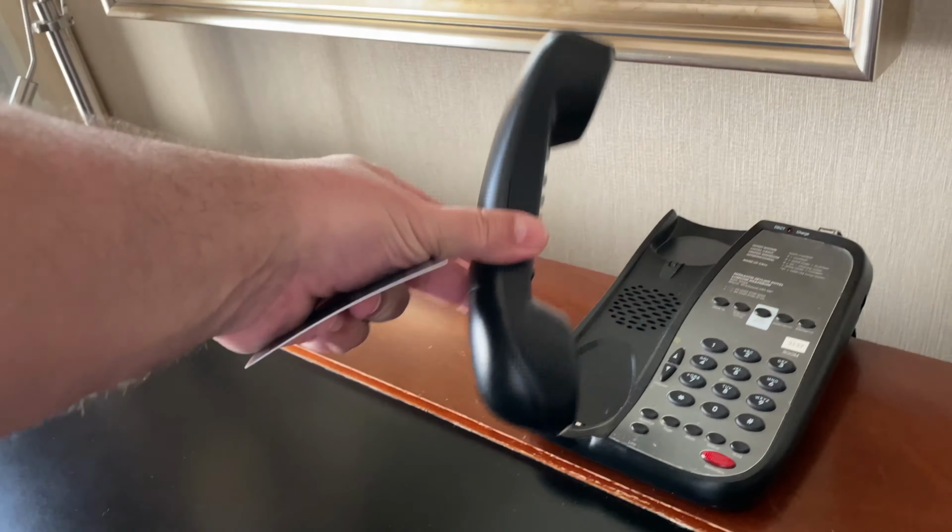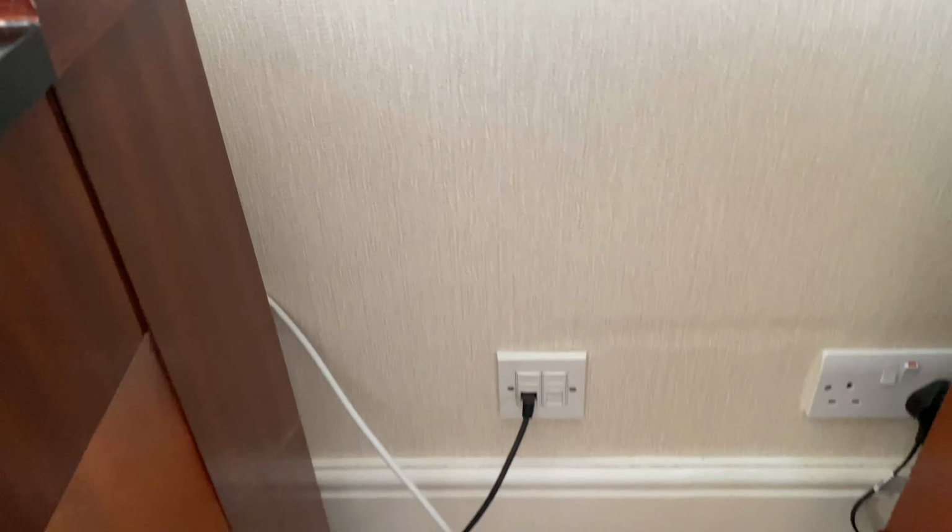Right. Oh, it's a walk-around phone. I can go and make phone calls in the bathtub. So I've got power sockets that reach. Well, I have one power socket that reaches. Again, the Ethernet cable.